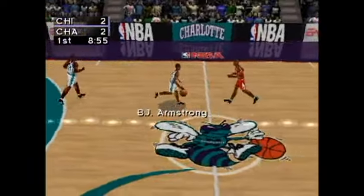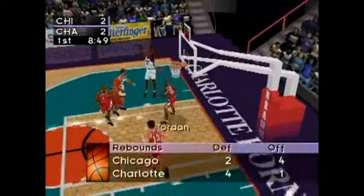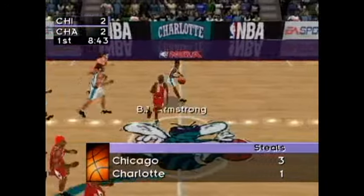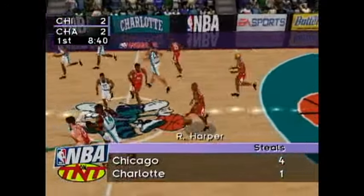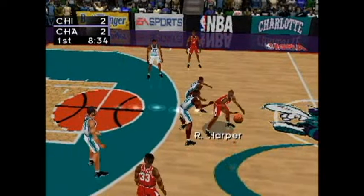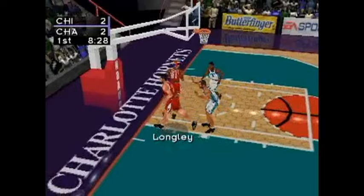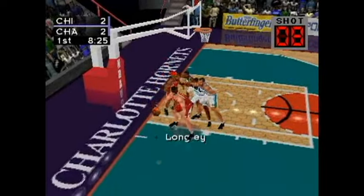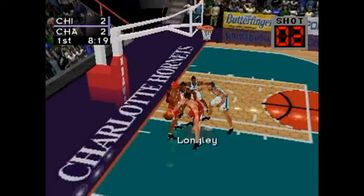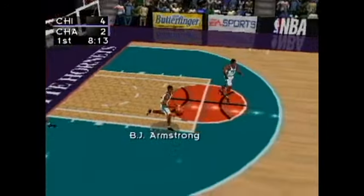Inbound pass to Armstrong. He squares up with a shot. Number 23 to Harper. Armstrong with the steal. Bulls make a great steal. Harper to Longley. Longley with the jumper. All net. Charlotte is losing by two.